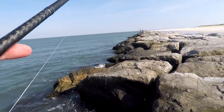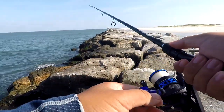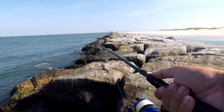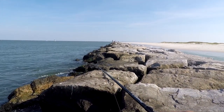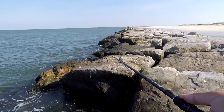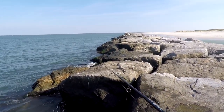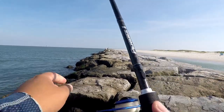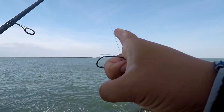Now you guys know the secret technique. Cast King fluorocarbon line and Centron reel and rod holding up real good, as a matter of fact. Oh, we got a hit right here. Now you guys know the technique. All you need to do is fill the holes around the area and hopefully you're going to catch some fish. Wow, this one cleaned me up. One bite.